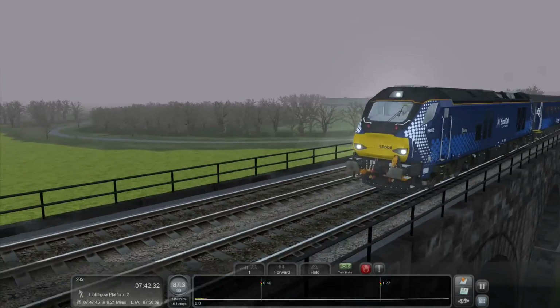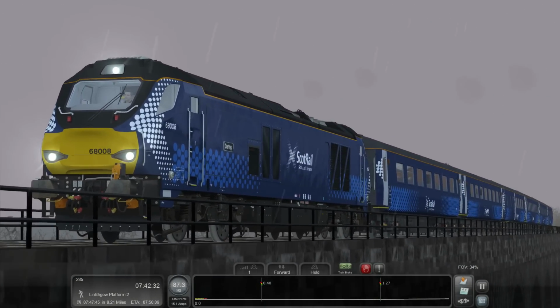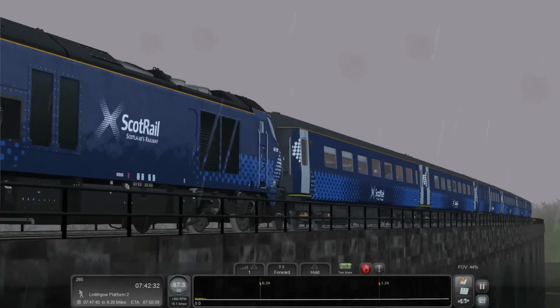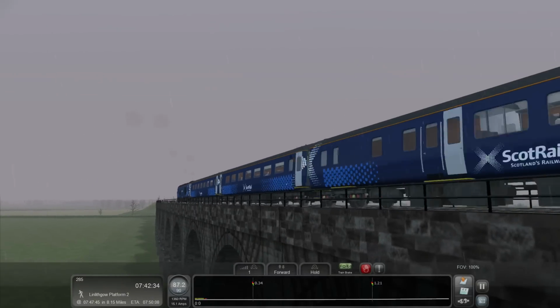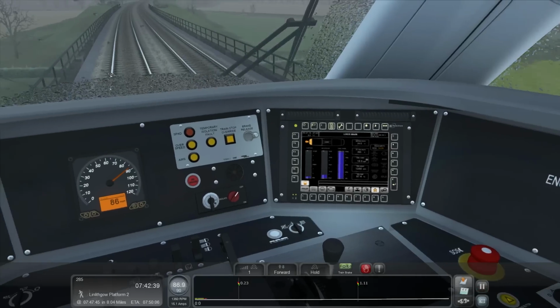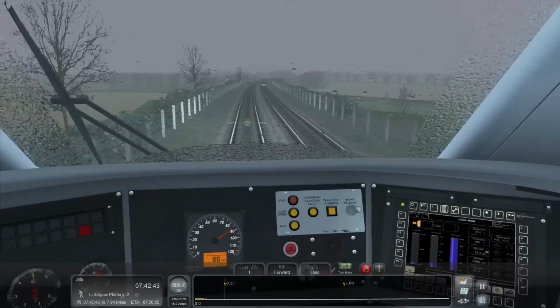Let's take a screenshot as we go over this viaduct that I've just noticed. Look at that. That's awesome. Gotta love me some UK Light Vossler action. There we go. Lovely stuff. Goodbye, train. I've got a feeling. Let's just have a look at back here. Very nice coaches. I do like the Mark IIs.